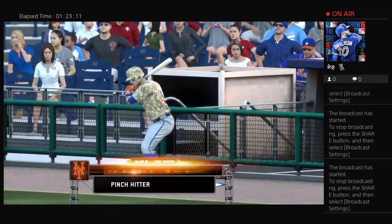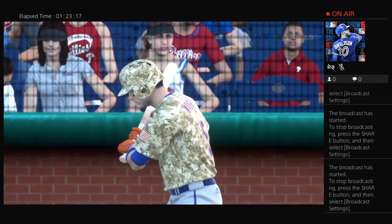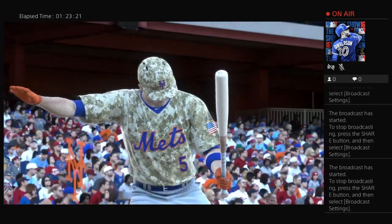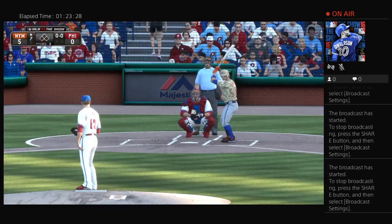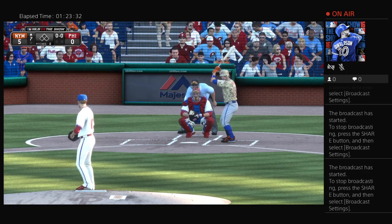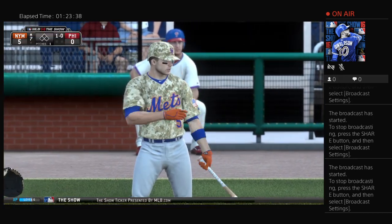David Wright is going to loosen up now in the on-deck circle, so that's going to be all for Cologne in this one. David Wright. Low with a fastball here in the dirt even. It's ball 1.